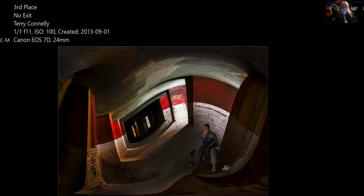Creative Masters, 4 images. Liz. She got kicked out. I don't think she's been able to get back in. She tried through the website and it wouldn't let her back in. Oh, it's a really appealing picture. Third place, Terry. And I don't see Terry. Terry? She was there. She was, but I don't think she's here now.